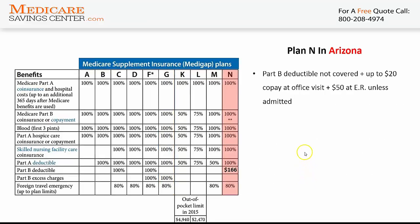And Plan N also has the Part B deductible not covered, same as Plan G. This Part B deductible is on the government level, so it's the same across all plans. Under Plan F, you're just essentially paying extra money to the insurance company to pay that deductible for you. You take it on yourself on Plan G and N.